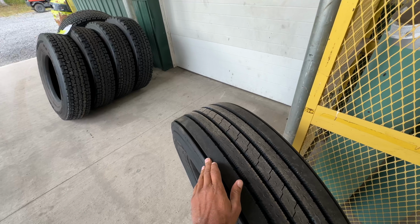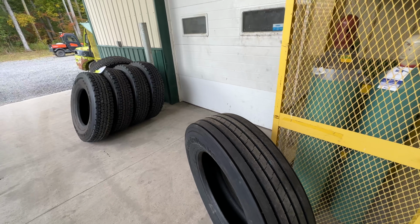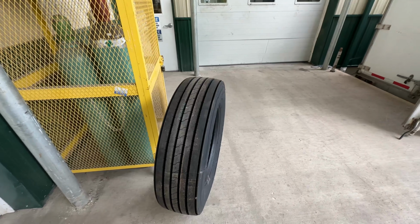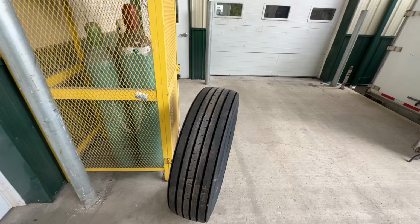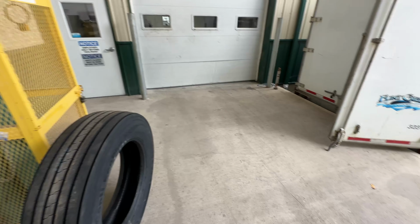It has a decoupling groove. This has been a really good tire for us. Wear-wise, as long as our kingpins aren't bad and things like that, we can get some real decent wear out of these tires. I actually did a comparison, and I should do it again, with these tires versus the Michelin XZE and, I think, one other Michelin steer tire.